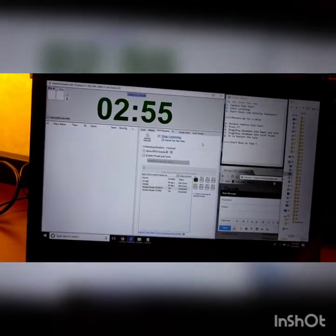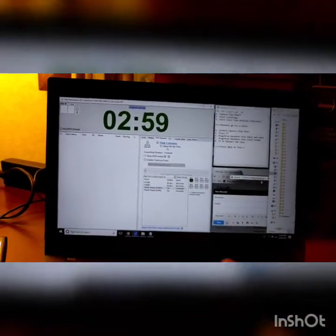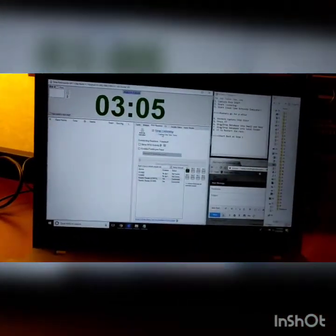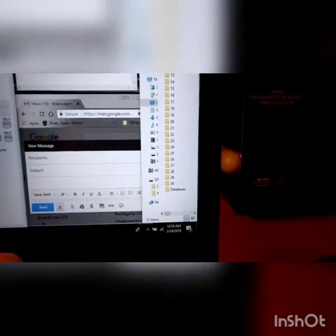But for my part, I've kind of got the most work here. We're going to start the clock, capture chip starts for a while, and then whenever we have that gap, I'm going to uncheck capture chip start. And what that does is that stores all those start times in the database, and then I'm going to press F7, and you'll see when I press F7, a new database file will show up right here.